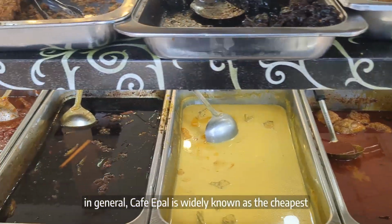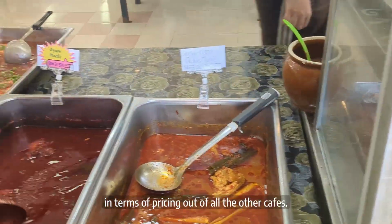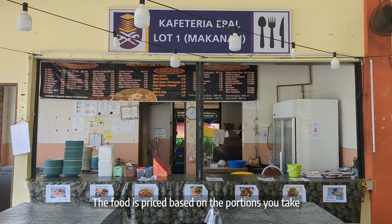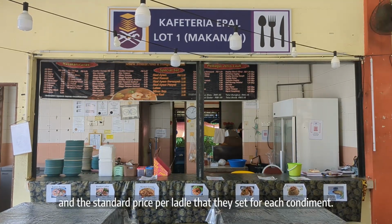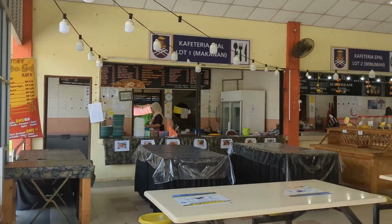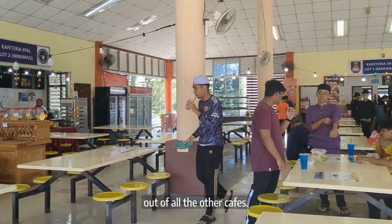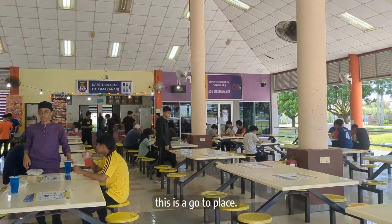In general, Cafe Epal is widely known as the cheapest in terms of pricing out of all the other cafes. The food is priced based on the portions you take and the standard price per ladle that they set for each condiment. Normally, Cafe Epal would relatively be the least crowded out of all the other cafes, so if you aren't up for long queues, this is a go-to place.